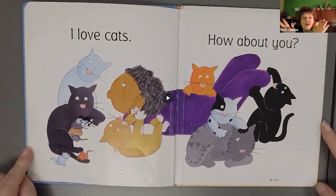So what a fun story. That's one of my favorite books because I really do love cats. I've got my kitty at home, Daisy May, and she approved of this book. She went and sat on it and did her usual perusing of all the books I bring home. So she really enjoyed this story.